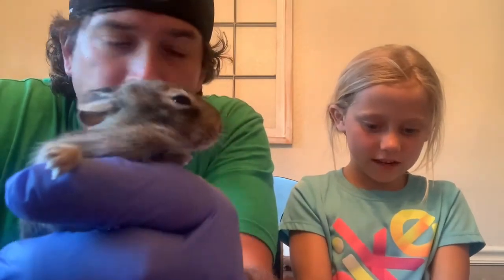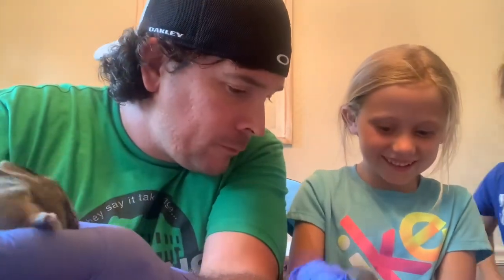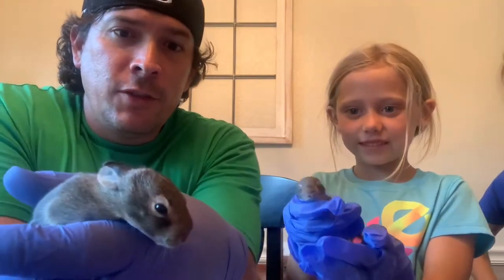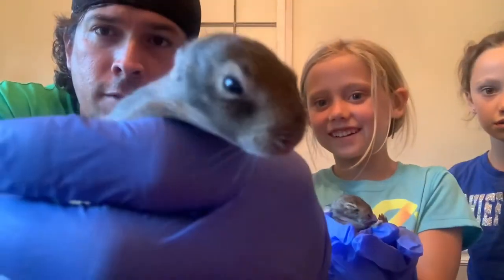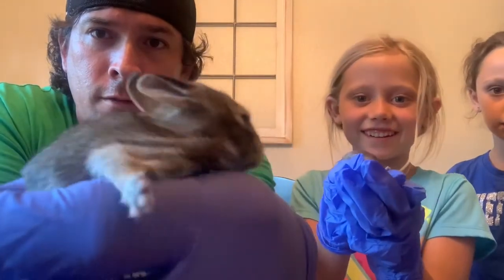Uh-oh. Again. They're all still alive, all five of them. Still moving. Yeah, they're rabbits. They're not gonna sit still. You just kind of move your hands as they crawl around. Look, you see yourself in there? So we're gonna feed them. And then we're going to put them back in their home with their new little family.